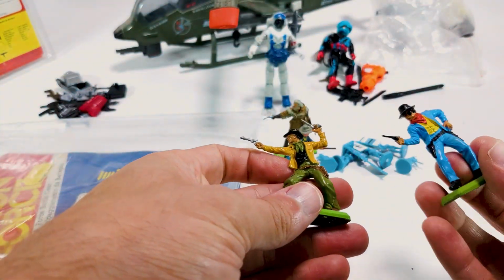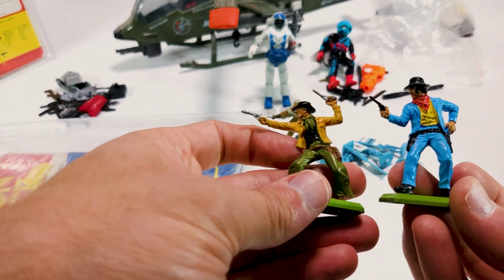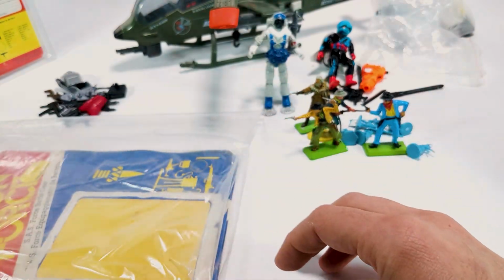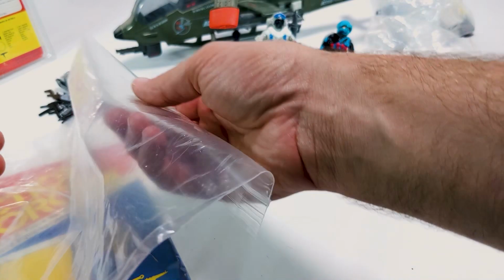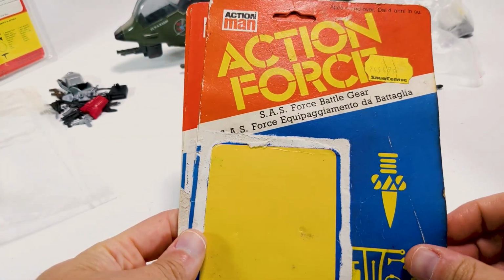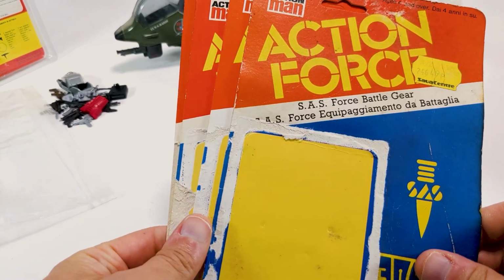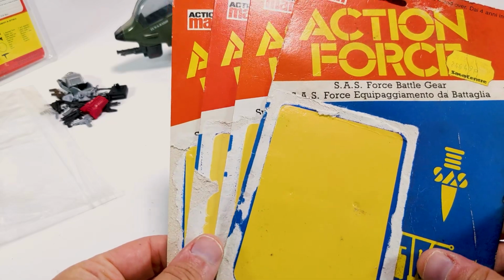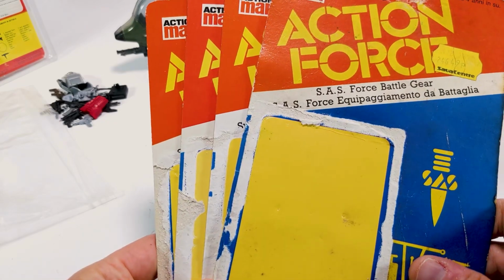John Wayne. Yeah, those guys are fun. Curious if those look like manufacturer paint jobs, but I'm guessing that they were released both with and without paint. And then lastly, like I said, Matt has sent me an incredible amount of stuff, a treasure trove of Action Force stuff, as if I had collected it myself. In fact, this is way more than I even have from the actual G.I. Joe stuff that I collected as a kid.